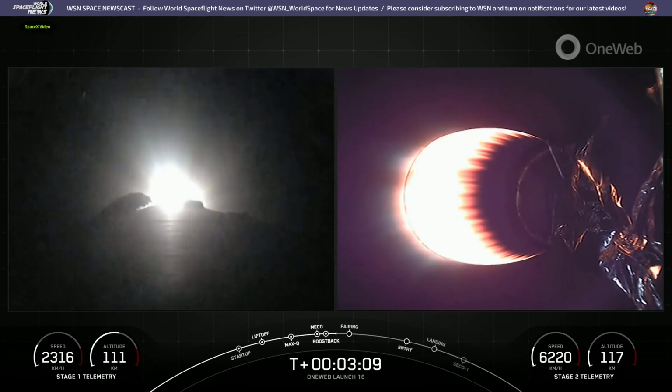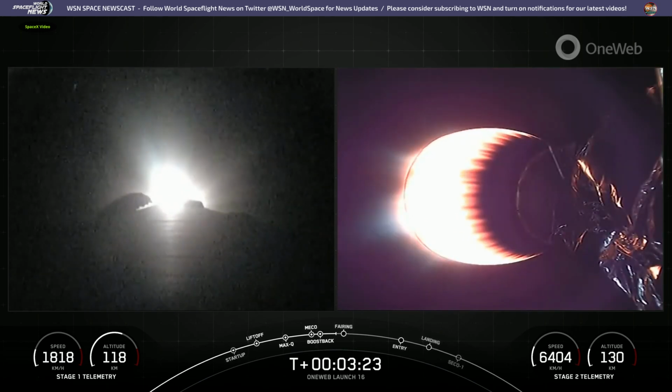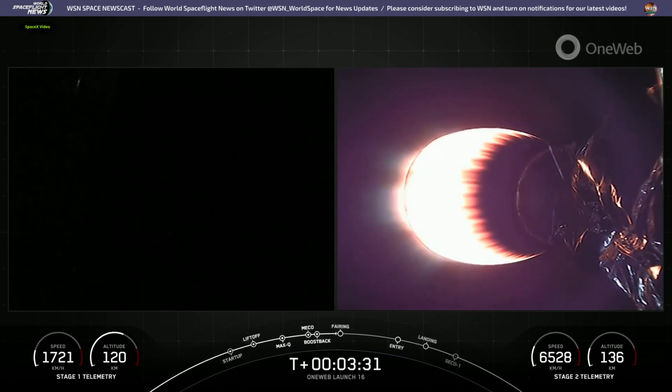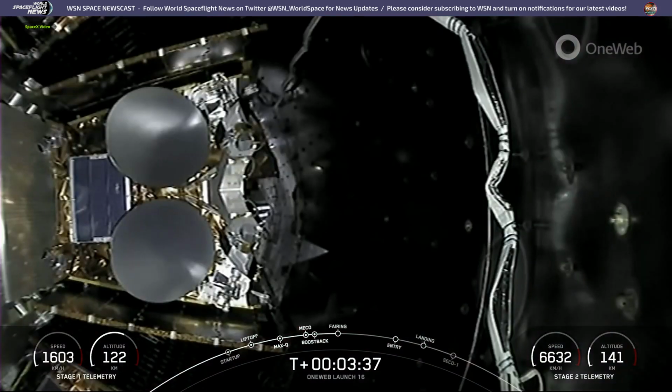Now next up will be the conclusion of the first stage boost back burn, and then shortly after followed by the fairing deploy. Stage 1, boost back shutdown. And there you can see on your left-hand screen as those engines shut down on the first stage. That concludes the boost back burn for the first stage vehicle.